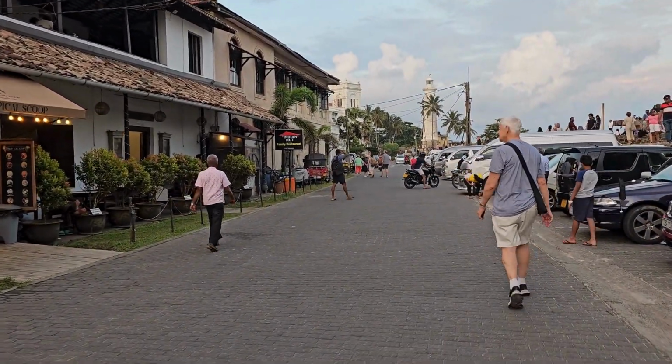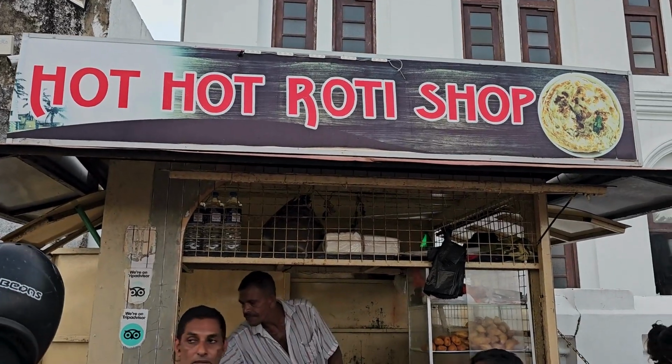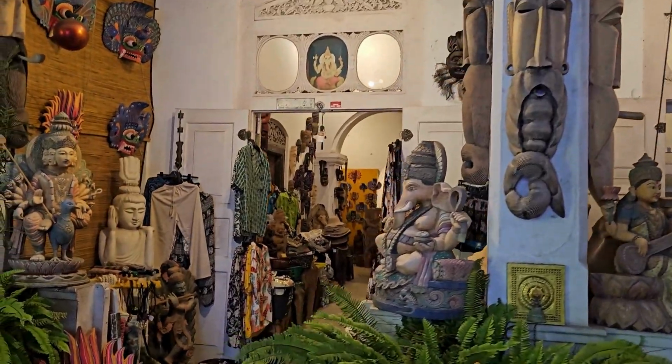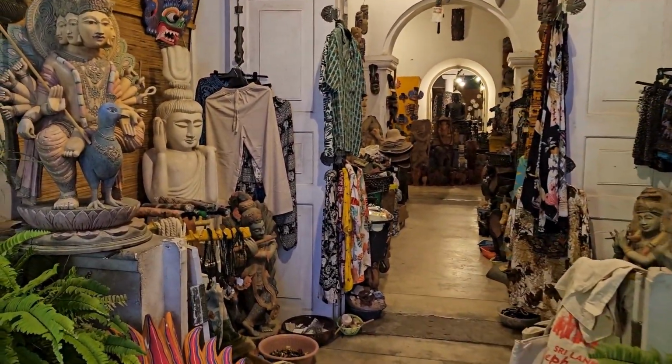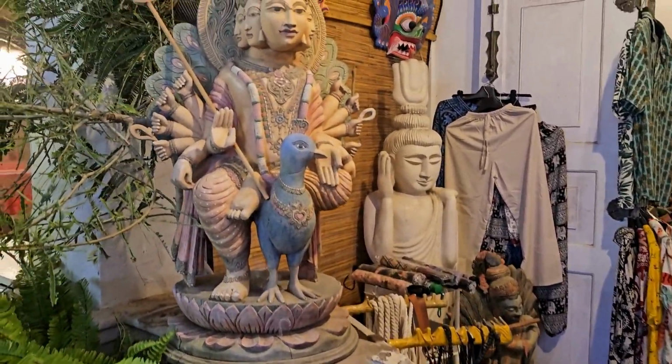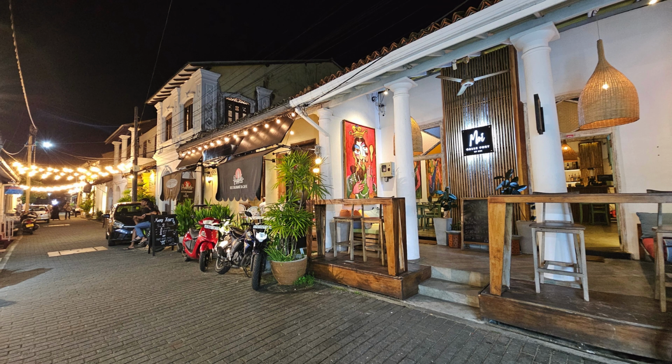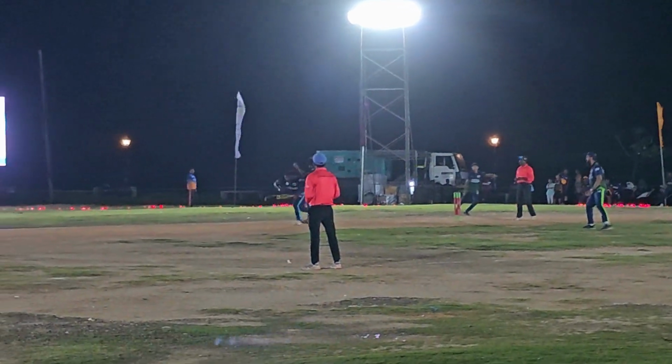It's getting dark quite rapidly, so we need some food. I consider a roti shop, get distracted by a shop selling carvings, then settle on a pizza as a change from Sri Lankan curries. Now it's back to the hotel via the famous Galle cricket ground.